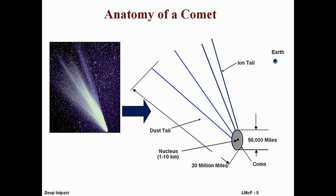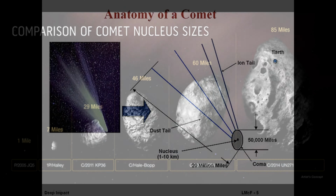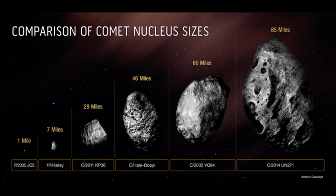The nucleus is the solid, central part of the comet, composed primarily of water ice, frozen gases, dust, and organic compounds. Despite being the heart of the comet, the nucleus is relatively small, typically ranging from a few hundred meters to tens of kilometers across. It's often irregular in shape and dark in color because it contains a lot of dust and rocky material.